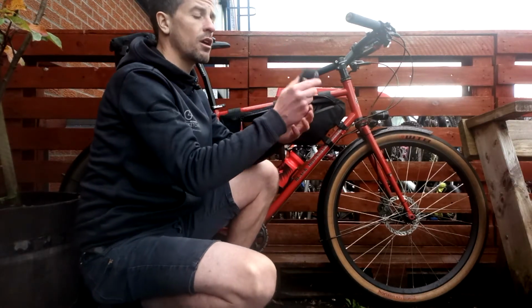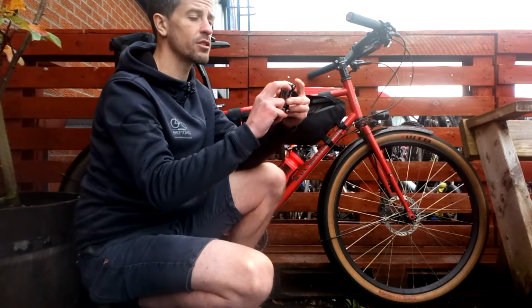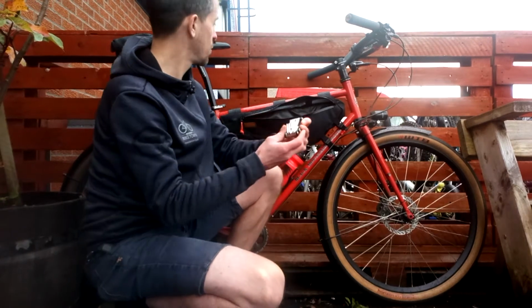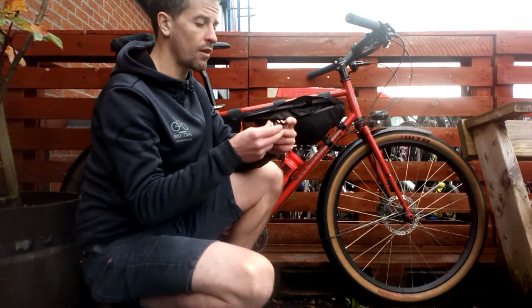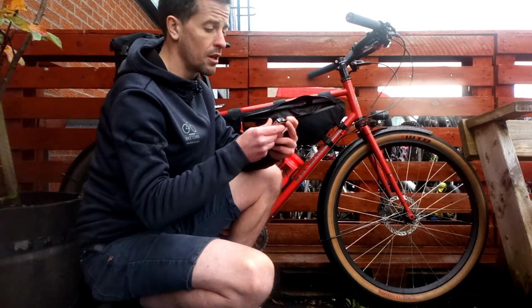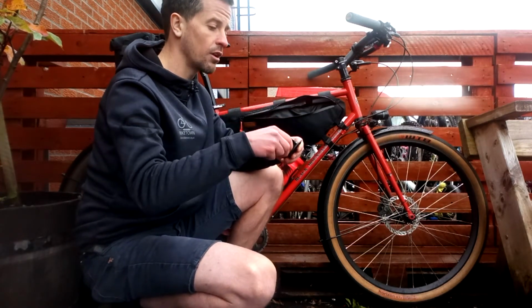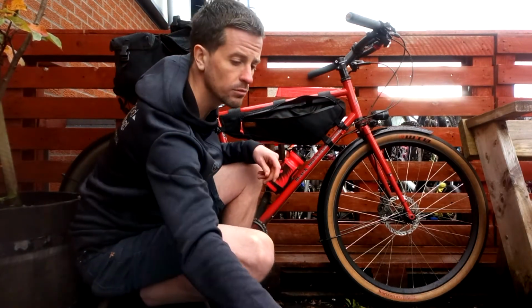Okay, I've always got a little multi-tool. These are brilliant. This has got everything on it, all the Allen keys you need. If you want to put your saddle up and down, fix your stem, you've got everything you need here. There's also a little chain tool on it if you ever have a chain problem. It's just totally essential to have a little multi-tool with you, and I've always got one with me at all times.